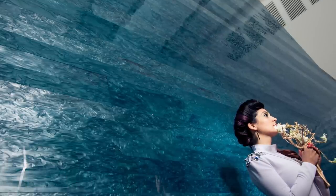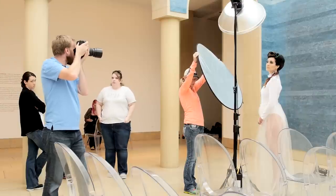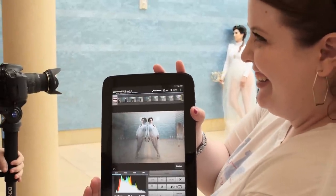We really appreciate the Blanton Museum letting us use the beautiful atrium that they have, shooting us the Losh exhibit installation. It's really just been a really fun day, a little nervous at the beginning, but they always come together at the end and we still finished on time.